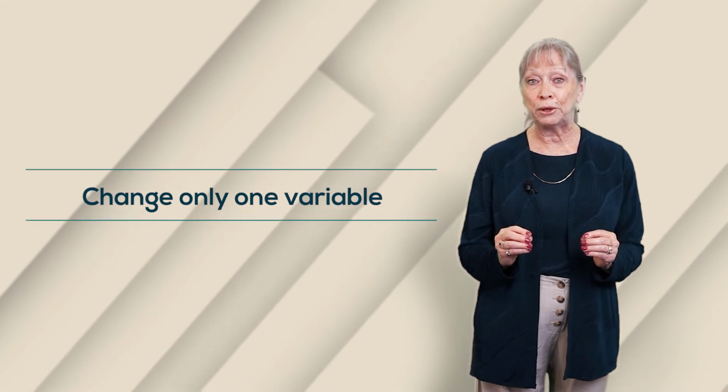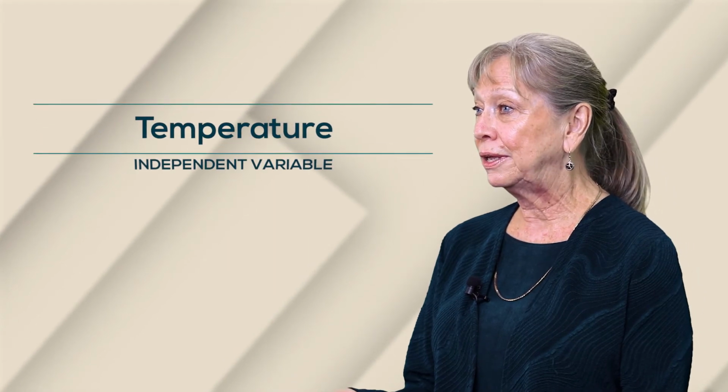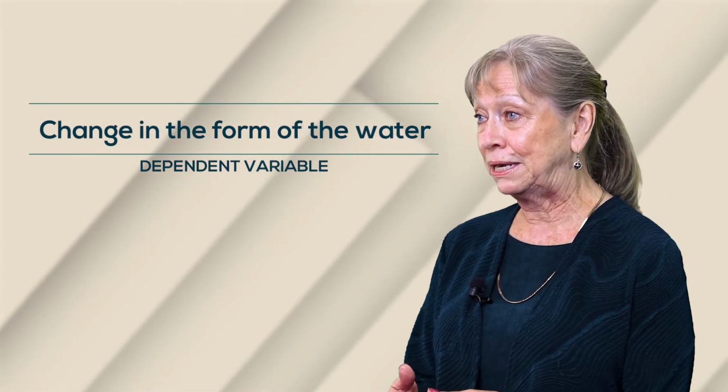In fact, it's always best to change only one variable of an experiment per try, so that you will be able to observe how specific things and variables of the experiment affect the results. While we're discussing variables, I will tell you about the types of variables that you might encounter in the science experiment. You'll look at independent variables, the things that you can change, and dependent variables, the things that you will measure. In the case of our ice experiment, the temperature is the independent variable, and the change in the form of the water is the dependent variable.